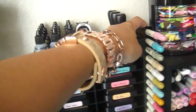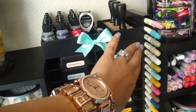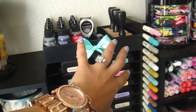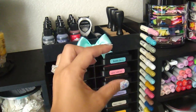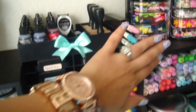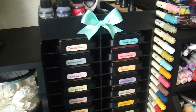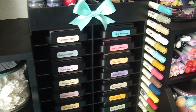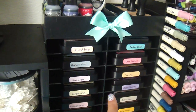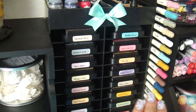And this here is the Porta ink marker that just snaps on with Velcro, but I didn't attach it with Velcro. You can also attach it with the 3M adhesive thing if you want it permanent. I just happen to have it on here and it holds. I love how I can have it right next to the distress inks and then the distress markers right here to coordinate.